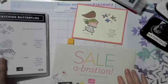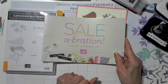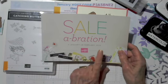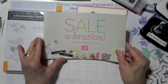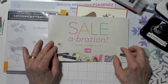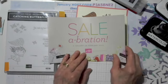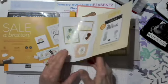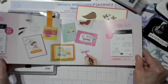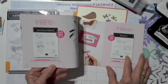So, this is celebration time at Stampin' Up. We are having celebration. It started January the 4th, and it runs through the end of February. So, anytime you spend $50 or more in merchandise in one of our catalogs that's current, you will get something for free. I showed you this last week, so there are a lot of really cute things. They've got coordinating paper with some of the sets that are in the mini, and this one happens to be the set, so you can get it for when you spend $50.